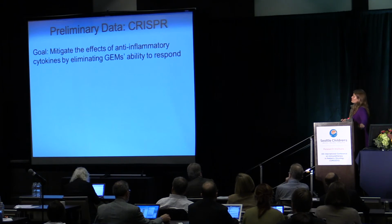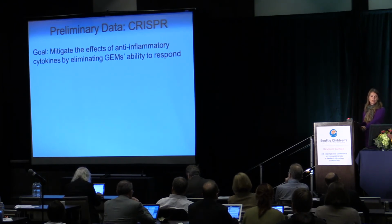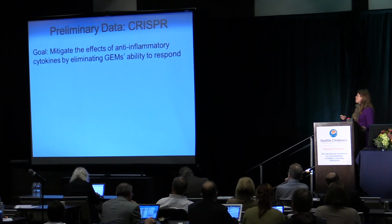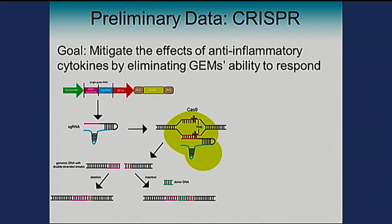And on the flip side, we also want to make sure that the GEMs aren't co-opted by the tumor themselves. And to that end, we are using the CRISPR system, which has already been explained, so I'm not going to go through it in any sort of detail, to knock out expression of, for example, TGF-beta or IL-10 or some of the ligands for PD-1.